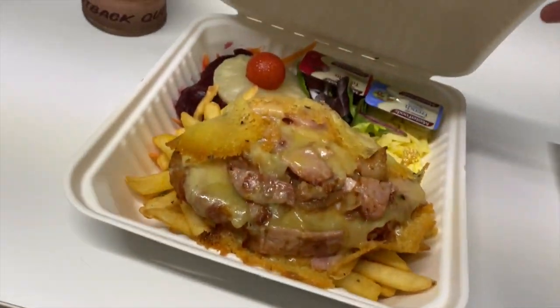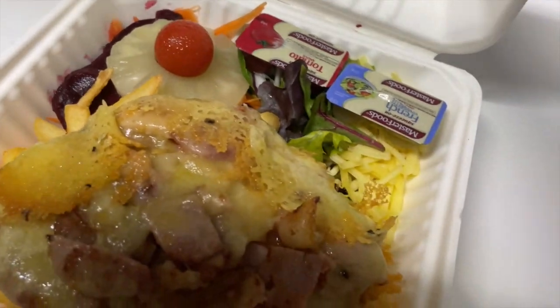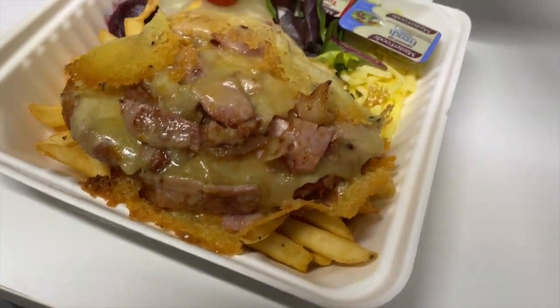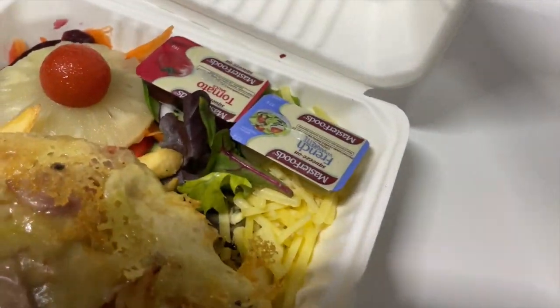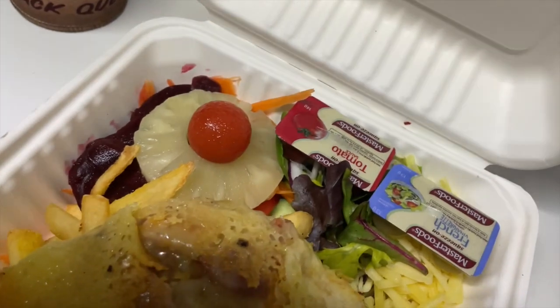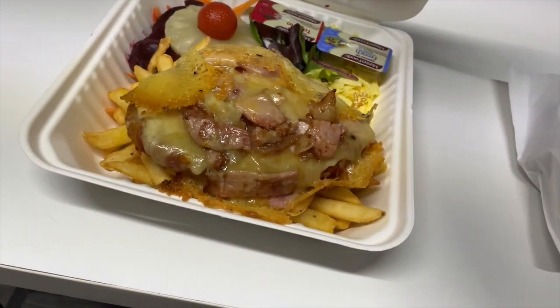Oh my goodness, look at that. And the salad. Oh, it's got pineapple in the salad. Very strange. But yeah, that is very greasy looking, but it also looks very delicious. Oh, they got cheese in the salad. Interesting. And just one tomato. Look at that. But that's all right. But yeah, so there is my dinner.